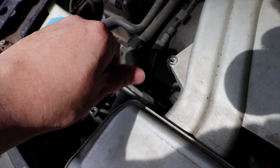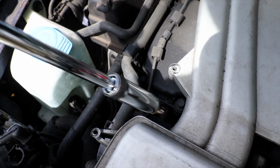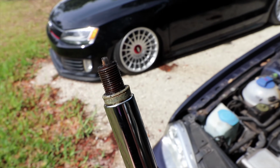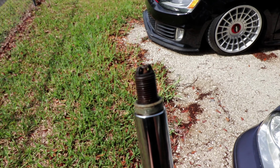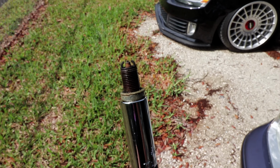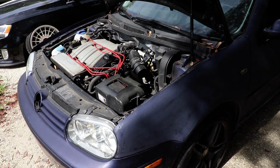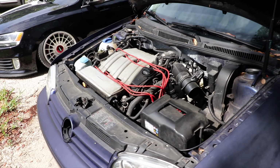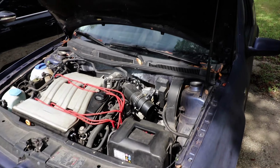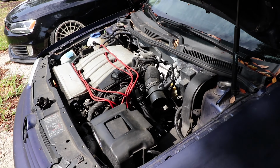Went ahead and undid this one, unbolted this one. See if it comes out. Ugh. It's definitely seen better days. Definitely seen better days. That's kind of nasty. Yeah, that's really nasty. I seriously don't think these plugs have ever been changed. Just by seeing what I saw on those plugs, it looks really bad. For the spark plug, that is.